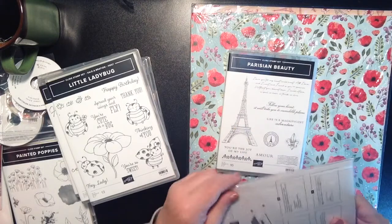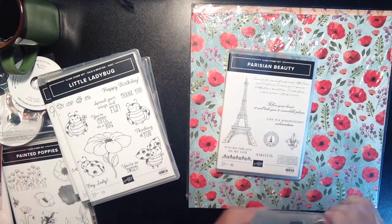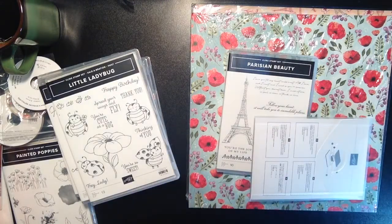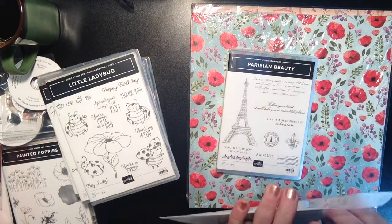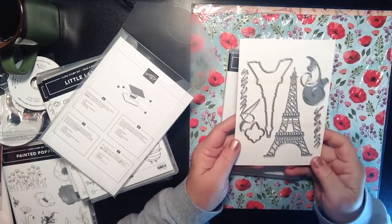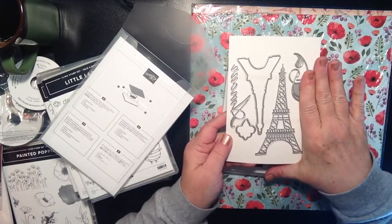Parisian dies. Let's get those out. Oh, my gosh, there's an Eiffel Tower in these dies that they cut out with the foil papers. And let me tell you, you want to talk about stunning. Ooh, here they are. Look at how huge that is. Here's my hand, and there's the Eiffel Tower.